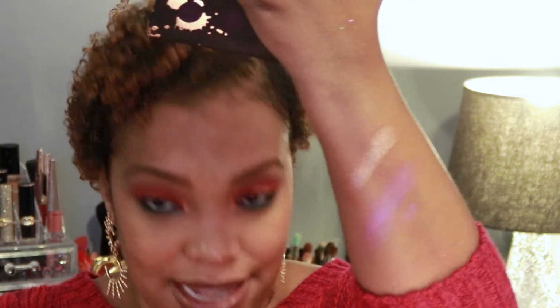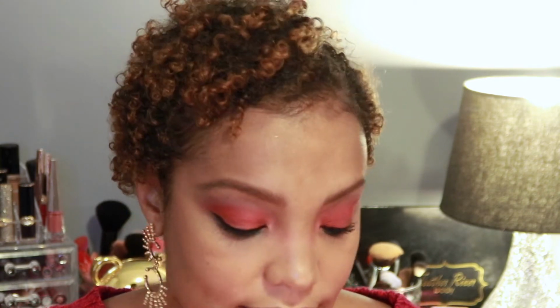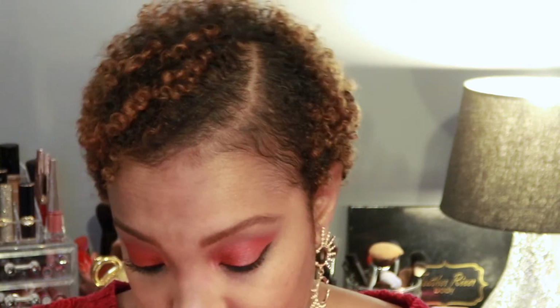But then even with this particular palette, I feel like the shimmers by Colourpop just stepped their game up. They're so thick, they have a lot of body, they perform well. It's not even on the swatch well, but this is one of the rose gold shades. You don't even have to spray them to get full opacity or foiling activity out of them. They're so good.